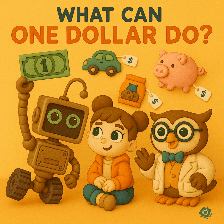See, explorers? Emma and Ziggy both had $1, but they chose different things because they valued different things at that moment. They made different choices. Dr. Owl, what if I want something really big? Like that amazing science kit we saw that costs $10. $1 isn't enough. That is a super important question, Emma. If something you really want costs $10 and you only have one, what could you possibly do?